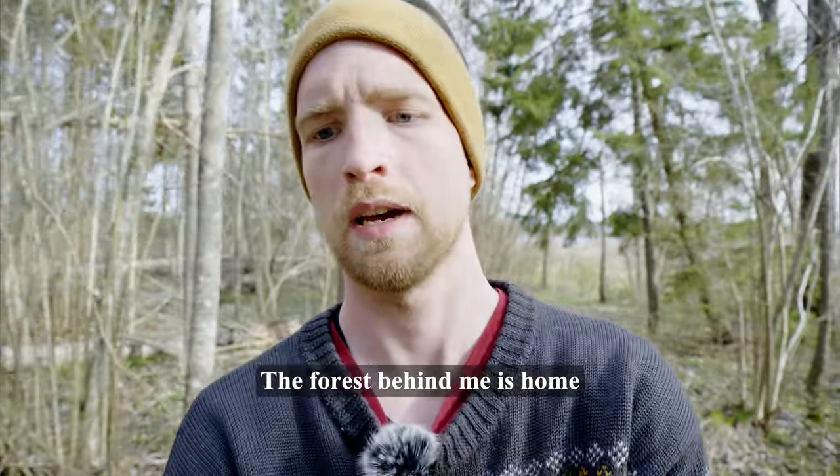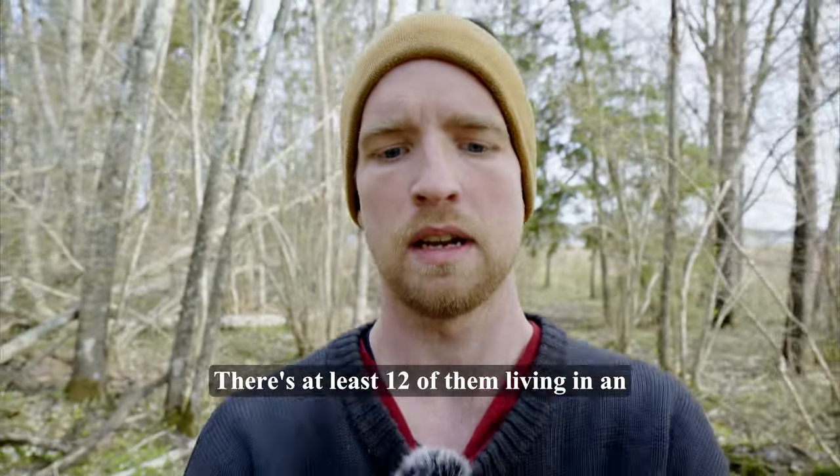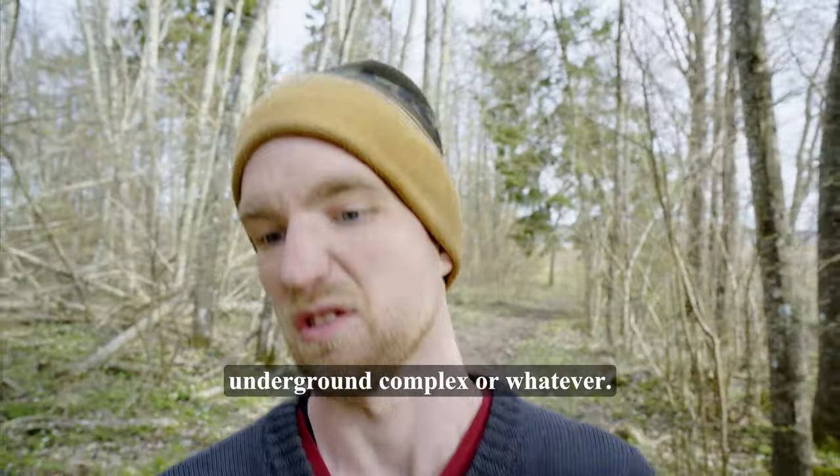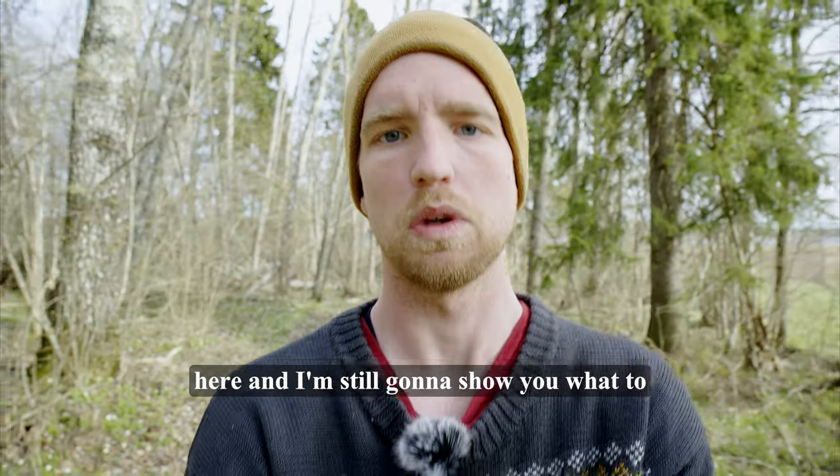The forest behind me is home to a big family of badgers. There's at least 12 of them living in an underground complex. So I already know that they are active here, but I'm still gonna show you what to look for if you're out yourself.